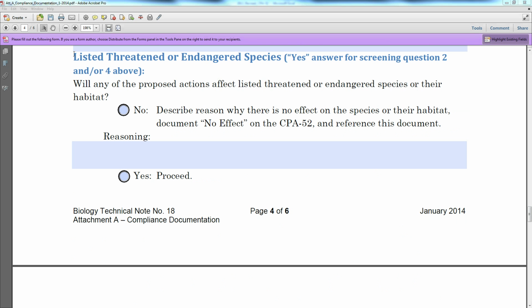The next section is about listed threatened and endangered species, where you answered yes for the screening questions 2 and 4, suitable habitat and listed species. The first question asks if the proposed actions will affect listed threatened or endangered species or their habitat. If the off-site inventory, CT and E species map, indicates there may be certain animal species in the area, you need to make sure the proposed action will also have no effect on their habitat, if it exists in the project area. Suitable habitat may or may not be native habitat.